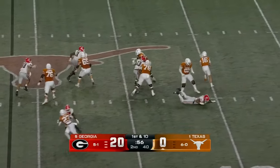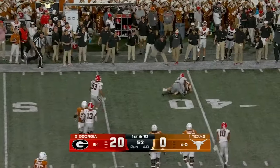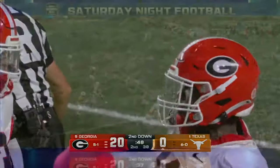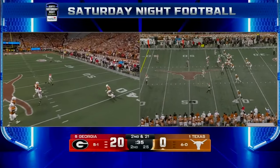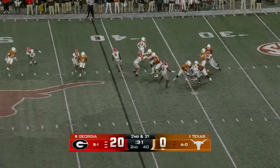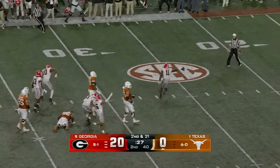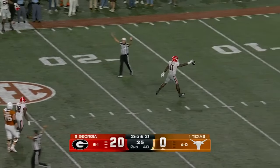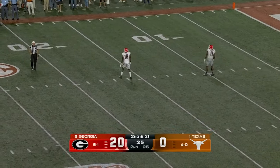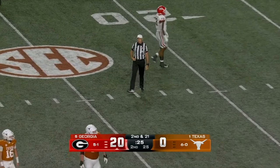Pressure comes. Manning escapes on the run, trying to make something happen. Cannot get away from Jalen Walker. Foot race. I got to beat him out there. I'm not going to look at the yardage he would have picked up if he got around him. 2nd and 21. Manning from the pocket. Ball comes loose. It's scooped up by Walker. Damon Wilson, who forced him out of the pocket in the previous play, knocks that loose, and Georgia with another takeaway.